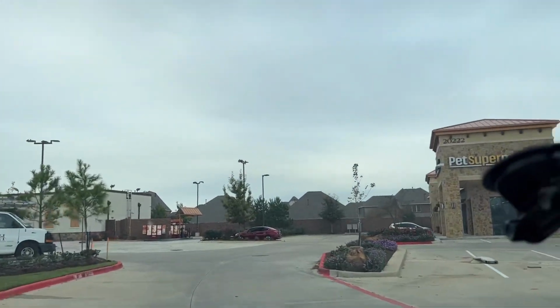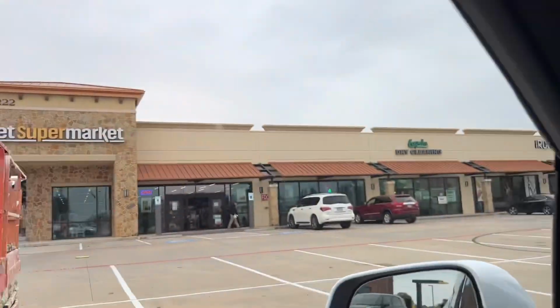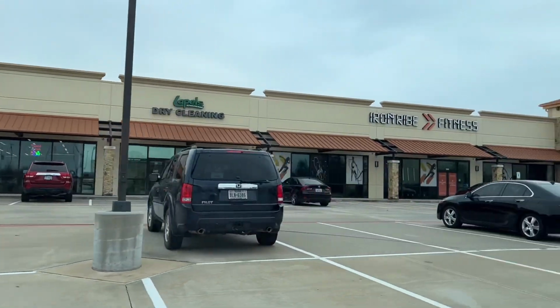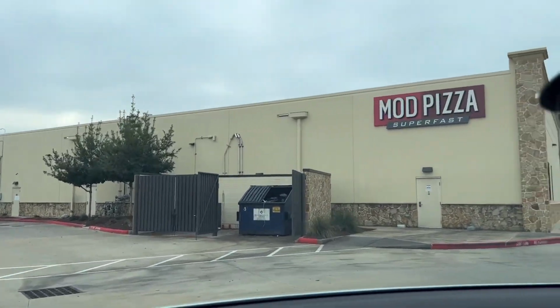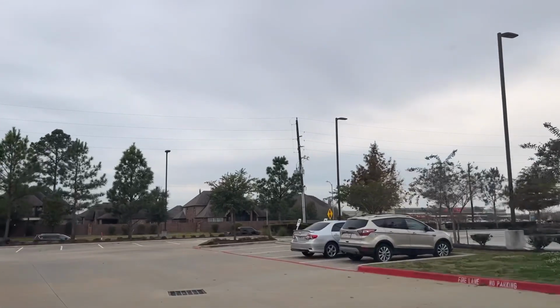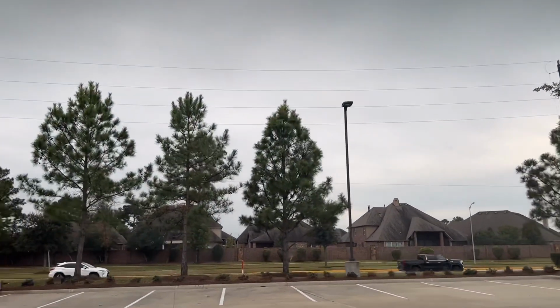So this Iron Tribe Fitness is a really popular fitness center. It's very similar to, I believe, CrossFit. I have gone there before. Place over here, I hear it's good. I've eaten there once, but I don't eat meat, so restaurants are a little different to me than everyone else.